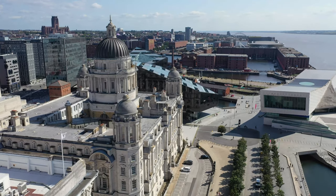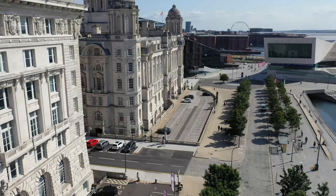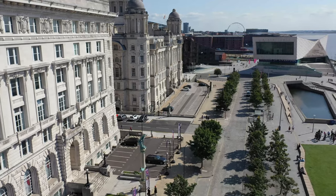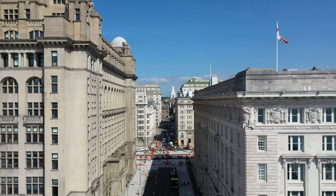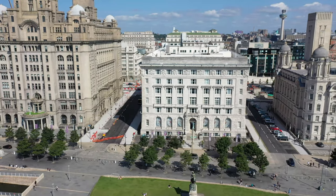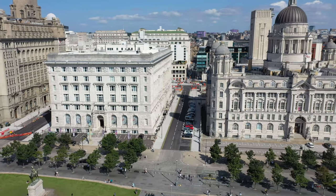In the background you can see the Albert Dock, and the rectangular building on the right is the Liverpool Museum. These beautiful buildings were all built in the early 20th century, and the insides are even more spectacular than the outsides.